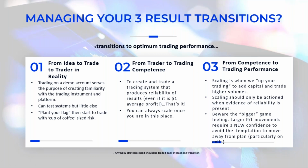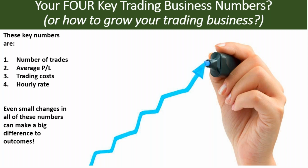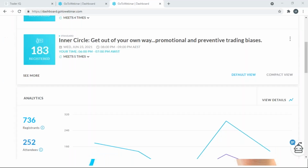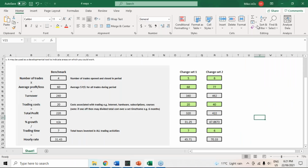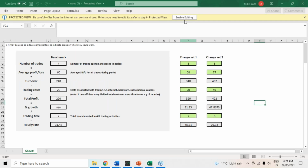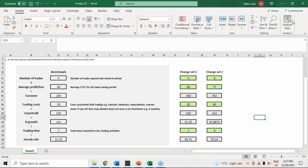So as we work through these three transitions, you need to know what you're aiming for. Now, let's get on to some measuring. Because I'm a nice guy, I've put a handout of this in the handouts, so you can see it. It'll come up in a minute, hopefully. There it is. It looks something like that, okay? I'm going to go through this and let you know how it works, and if it's useful, fantastic. If it's not, then no worries.